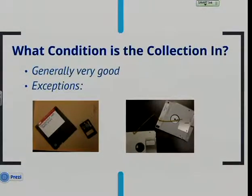And generally we had a very good collection. It was in really good condition. Our worst offenders were the 3.5-inch floppy disks. Those little metal sliders are just really prone to all kinds of issues. You can see the one in the picture is just completely detached. We also found ones that were bent, that were rusting, all kinds of issues that are going to affect actually being able to read information off the disk.